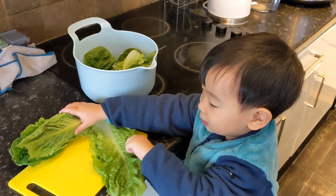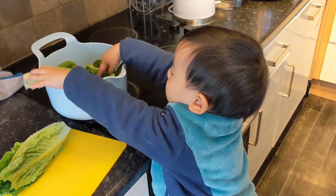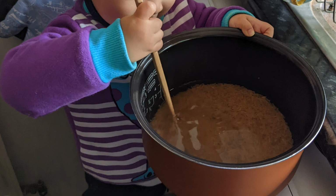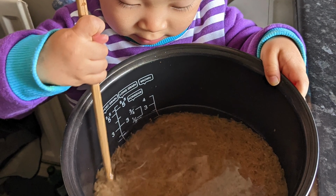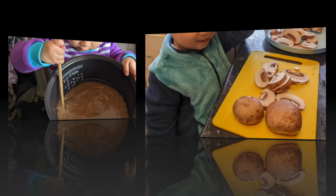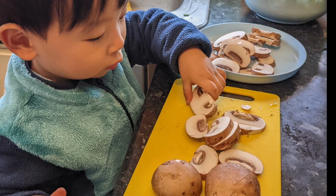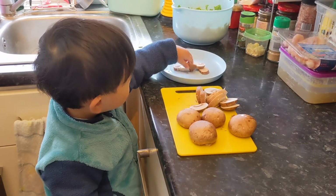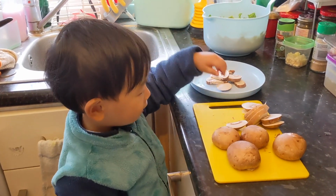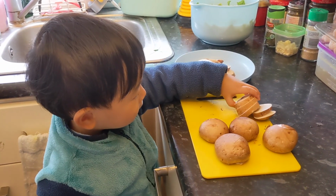He also helped me out with washing the rice before I cooked it. He can't wash it with his hands yet, but he's helping with a chopstick. And he also helped me out by placing the mushrooms or other vegetables that I've cut onto another plate. Sometimes he would just count 1 to 10 while he was helping me move the food from the chopping board to the plate. And actually he says he's going to clean his hands after helping me out with this one.